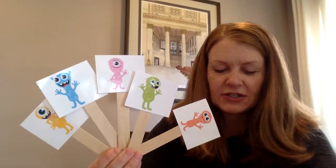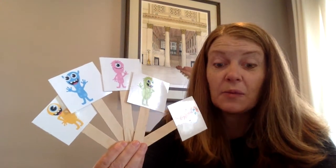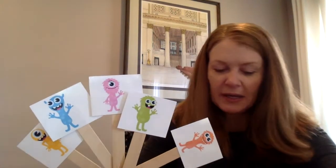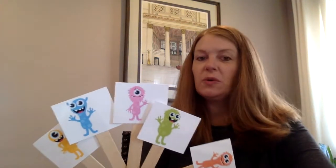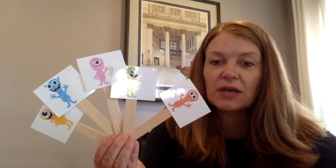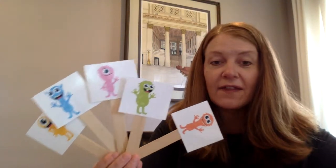5 little monsters sitting on the floor. The orange one said, "Let's knock on someone's door." Do you have something to knock on? The green one said, "Let's act a little scary." The pink one said, "Why am I so hairy?" The blue one said, "I hear a funny sound." The yellow one said, "There's no one else around." Okay, make the whoosh sound. Whoosh went the wind, and eek, someone said, and the 5 little monsters ran under the bed.